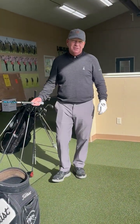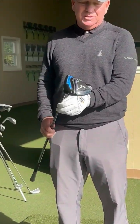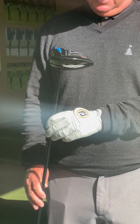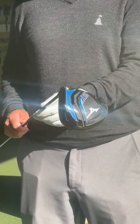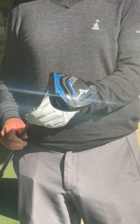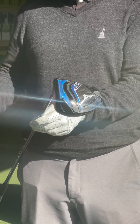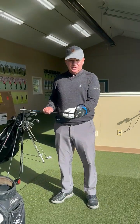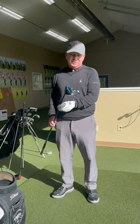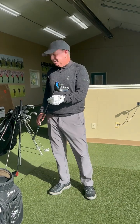Mizuno is mostly known for their irons, but their driver and woods are pretty good. This is the Mizuno STX. I know Keith Mitchell has put this right in his bag, and he's almost won a couple times. He's playing great golf. He almost won the LA Open last week. But it's pretty good. And we do have a fitting day coming up for this. It looks good, feels good, and hits pretty good. I've hit it.